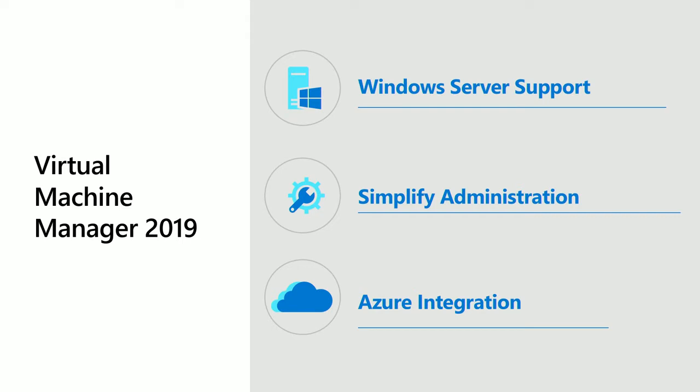And then on to Azure integration. As I said in the previous slide, the innovations which are happening in Azure management services, we want to make those available to on-premise environments as well. And towards that, we're looking to build integrations between the System Center products, including VMM and DPM, to the Azure management services. And we'll see examples of that as we go along.